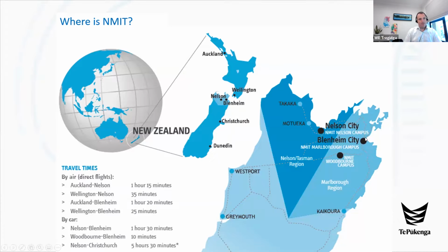Nelson and Blenheim are the 2 main centers. Blenheim's not actually a city, that's a typo. It's a town, but Nelson is a city. And we cover the whole north of the South Island. When you come to New Zealand, you might fly into Christchurch or Auckland. From Auckland, it's a 1 hour 15 flight down to Nelson. From Christchurch, you can either drive or fly for 1 hour.